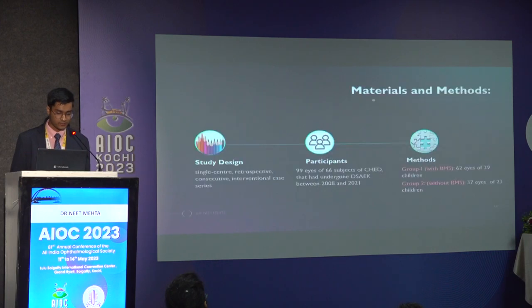In our study, we had 99 eyes of 66 subjects of CHED who underwent DSEK from the year 2008 to 2021. We divided the patients into two groups, those which showed the presence of Bowman membrane stria and those which did not, and we compared the pre- and postoperative features in both groups.